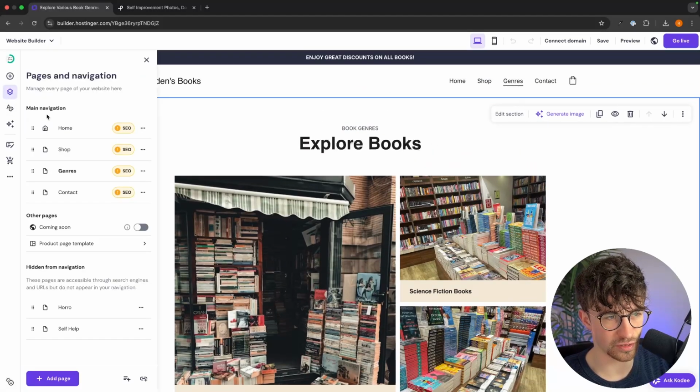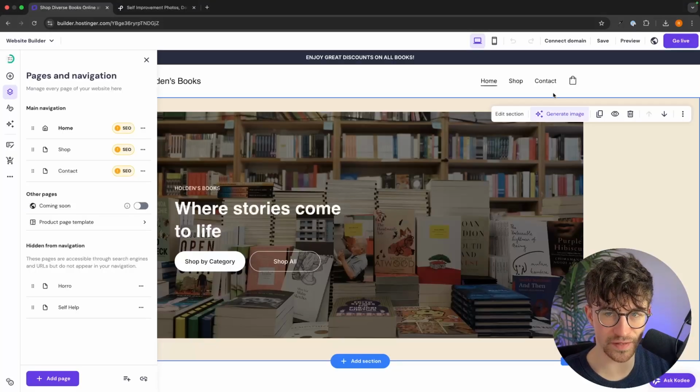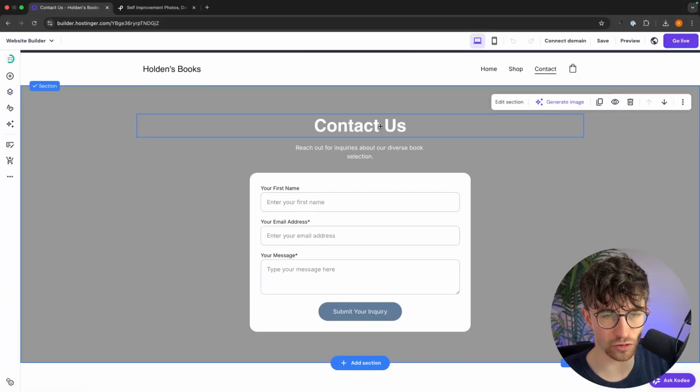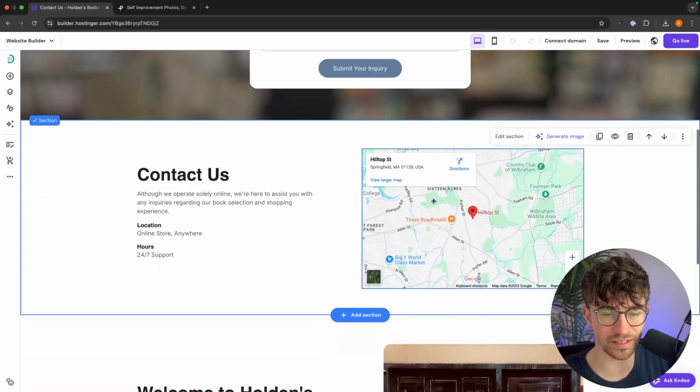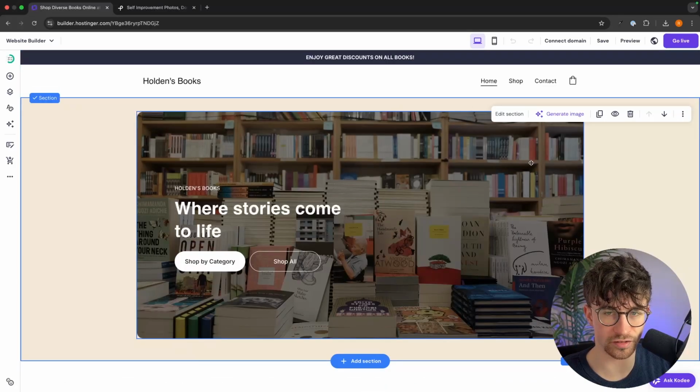So all we now need to do is just go into these different sections right here for this genres. I would actually just go ahead and delete this page. I don't really need this. But we can then go into contact. We can edit the contact us page right here, just as we did for everything else earlier. And that is how you can go ahead and customize the website.